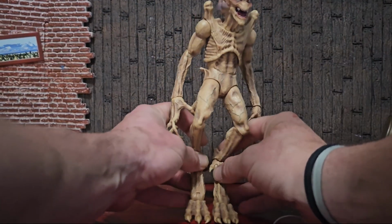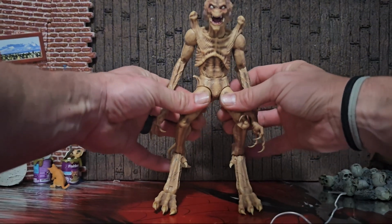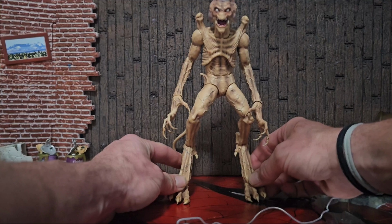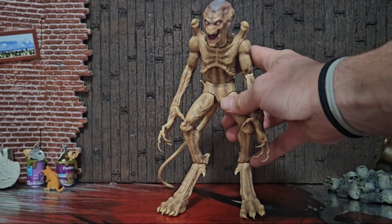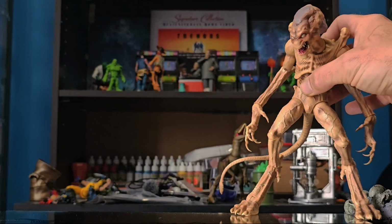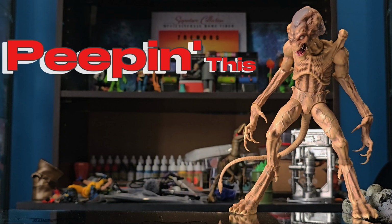Alright. Whoa. Maybe I don't need to heat him up. No, I think he is definitely just fine the way he is. Oh my god. Okay. Yeah, I'm probably gonna have to get some lighting going on here. I'm gonna have to kill the mood. Let's go ahead and keep peeping this demon.